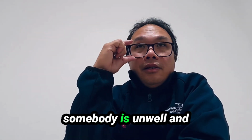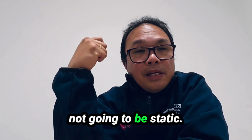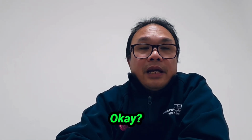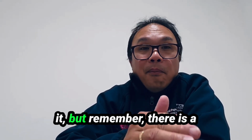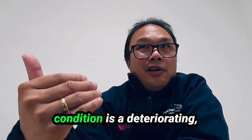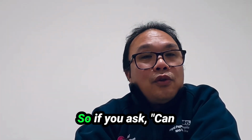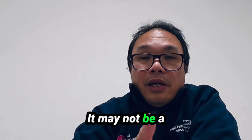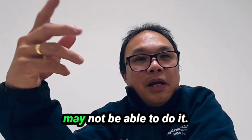So remember, when somebody is unwell and has an active medical problem, the function is not going to be static. This is particularly important in discharge planning. We will sometimes assess function as though it is fixed, but remember, there is a high chance that in palliative care, a deteriorating condition will trickle down to function. So if you ask, can they transfer? Can they walk? Can they sit out? Can they use a commode? It may not be a simple yes or no. It's just, it depends. Perhaps now they can, but there is definitely a chance that this person may not be able to do it.